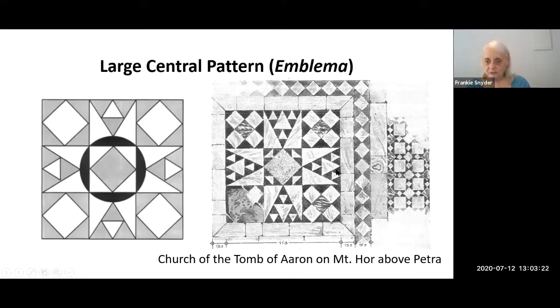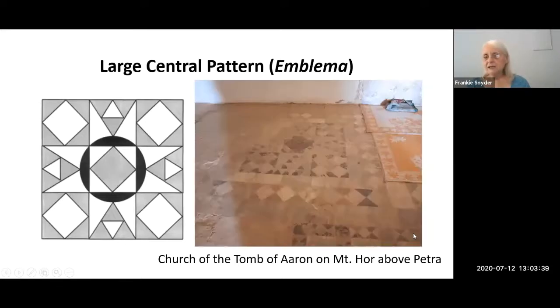In this particular floor, the emblem was in the center. It then was surrounded on all four sides by white marble slabs, then on all four sides by this Opus Sectile pattern, then another row of white marble slabs, and then this very complicated pattern to the outside. Here's an actual picture of that floor. There has been a wall erected over part of the floor, so you don't actually see the entire pattern of it anymore in here. But you can see the central emblema, white marble, some Opus Sectile tiles, more white marble, and then the more complicated pattern out on the outside of it.